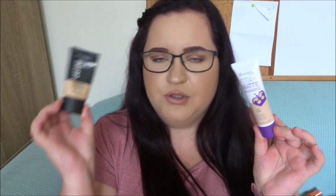I actually had 2 new foundations to share with you guys, and they are the Rimmel Stay Matte and the Rimmel Lasting Matte. I actually bought the Lasting Finish one first, or Lasting Matte, pardon me, whatever it is. I've never been this excited about having to try a foundation before. I saw an ad on one YouTube video, an ad from Rimmel. And I was so surprised that 3-4 days later, I actually saw it in our Priceline chemist, and it was on sale, so I grabbed it.